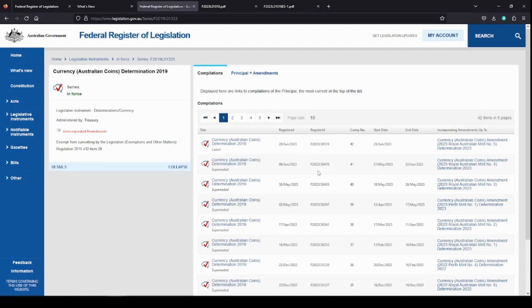Determinations is just a word that says when the government changes or amends a legislation within our legal system, and that this currency determination from 2019 is the primary legislation that says what our currency is. Here you've got a list of all the things that have happened to it over time, going backwards. It's 10 pages worth. On the 23rd of June there was some legislation that was number 5. On the 27th of May there was some legislation that was number 4, and so on.